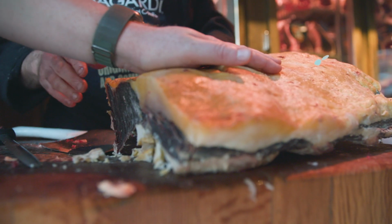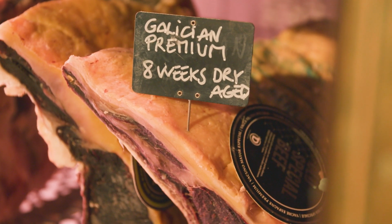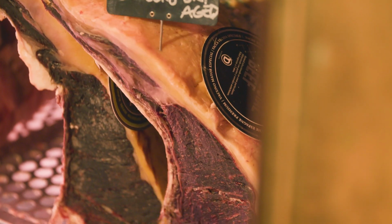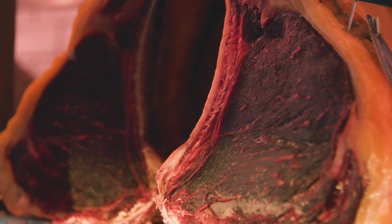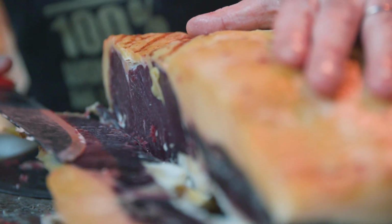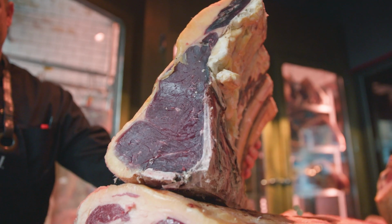It's crazy, absolutely crazy. So this specific beef, how long's that been dry aging for? 8 weeks. Okay. And what the dry aging process does is it softens the meat, and also the blood dries out of the muscle. Once you take out the first bit, which you can see here, the meat inside is in absolutely perfect condition.